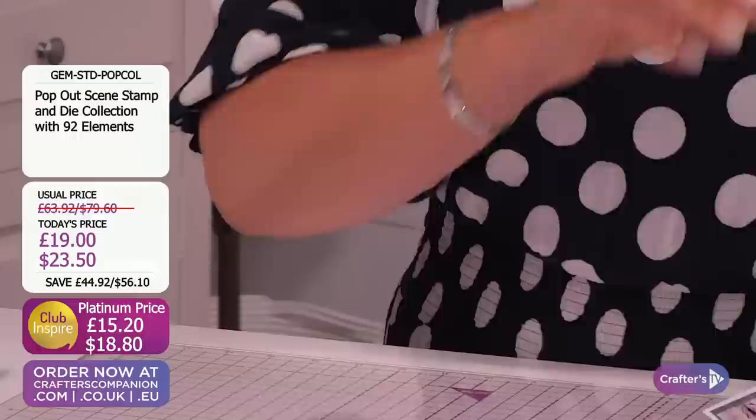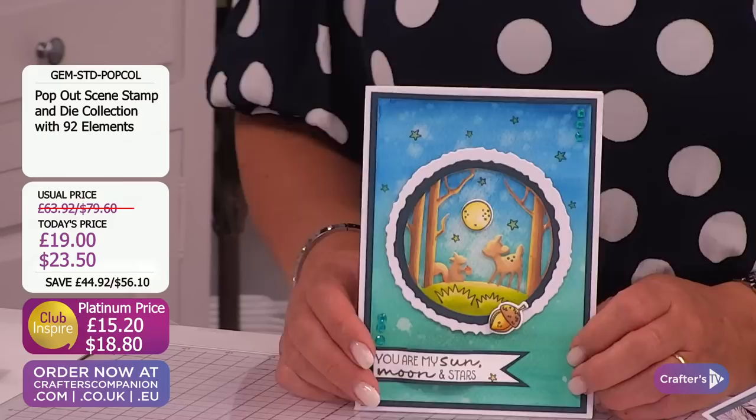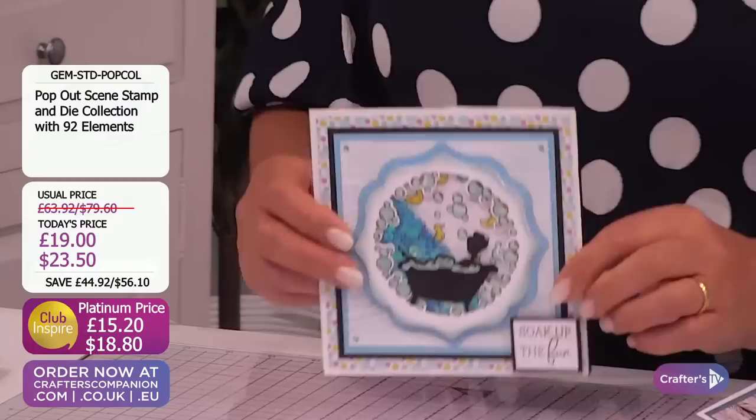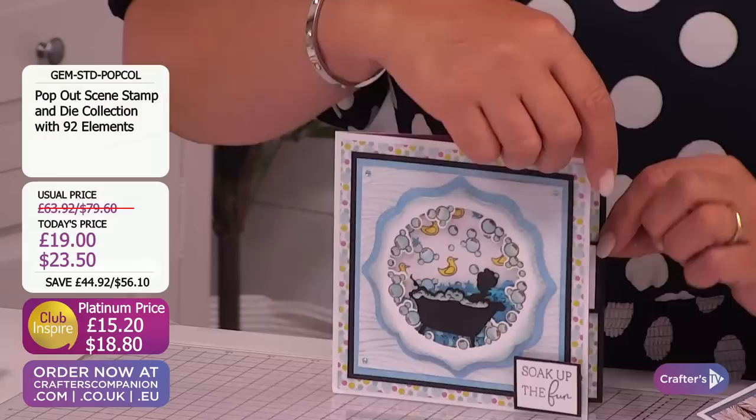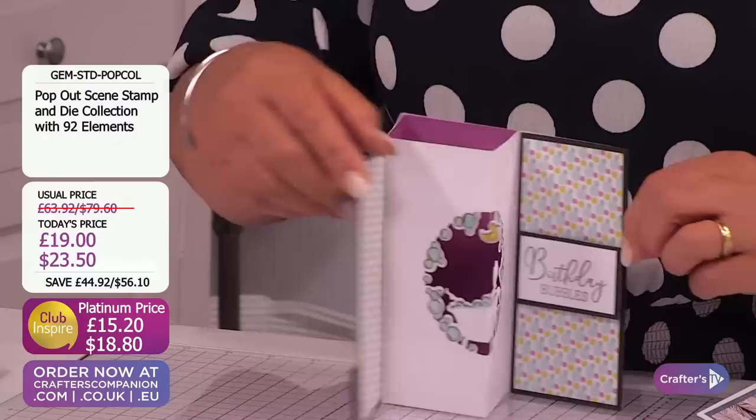But you can also, as Ben was saying, use them on the front. Now, doesn't that look beautiful? Just by cutting it out on the front. Or we've got our lovely, now, this is a proper shaker card. Look at all of those sequins behind there. Look at the backing paper that's been created with the stamps. And then you can tie that in with the pop-out in the middle. Look at the rubber ducky dangling.